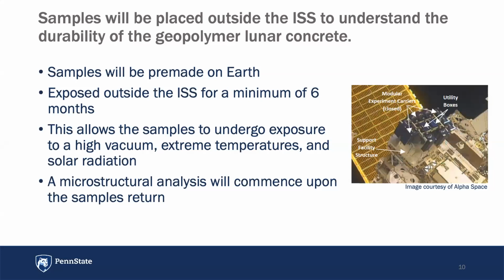Another important aspect of these geopolymer lunar concretes is their ability to withstand a harsh environment. To study this, we are going to pre-make some samples here on Earth that will be a part of the MISSE 15 flight experiment. These samples will be exposed outside the ISS for a minimum of 6 months, which will allow them to undergo exposure to a high vacuum environment, as well as extreme temperatures and solar radiation effects. After the samples return, a microstructural analysis will commence, comparing them to identical samples that were just left here in a laboratory environment. This will allow us to compare directly what kind of effects the exposure to an extreme environment has on the geopolymer lunar concrete.